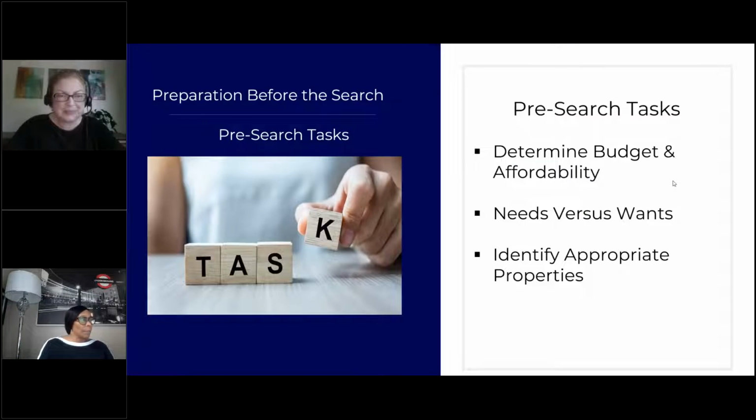So let's go ahead and get into the presentation. Before the housing search begins, information is needed, such as what a client can afford, their budget, what state and city they will be resettled in, location, and the size unit needed for them to be comfortably housed, their needs. By having this information, you can identify what types of properties would be appropriate to include in your search.